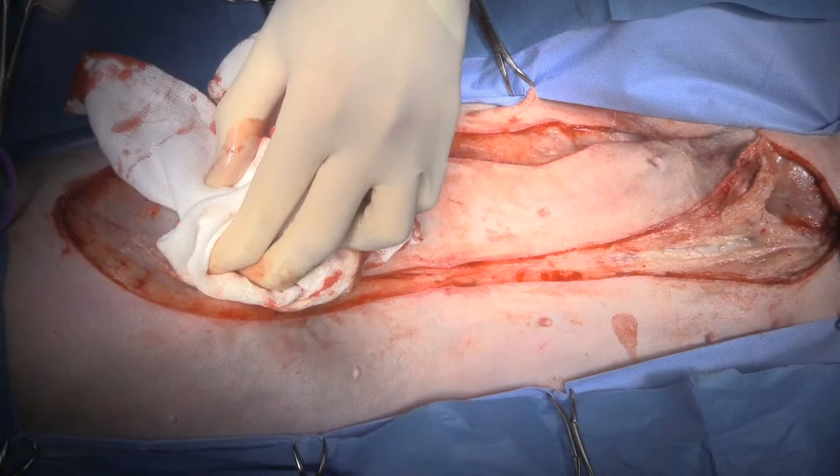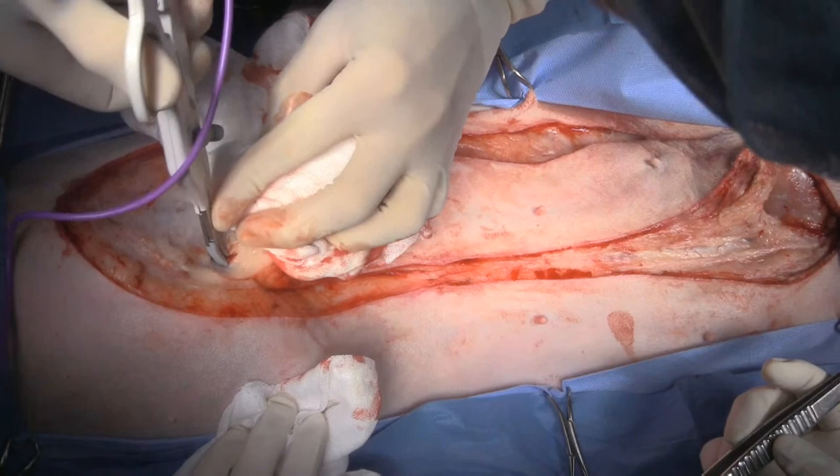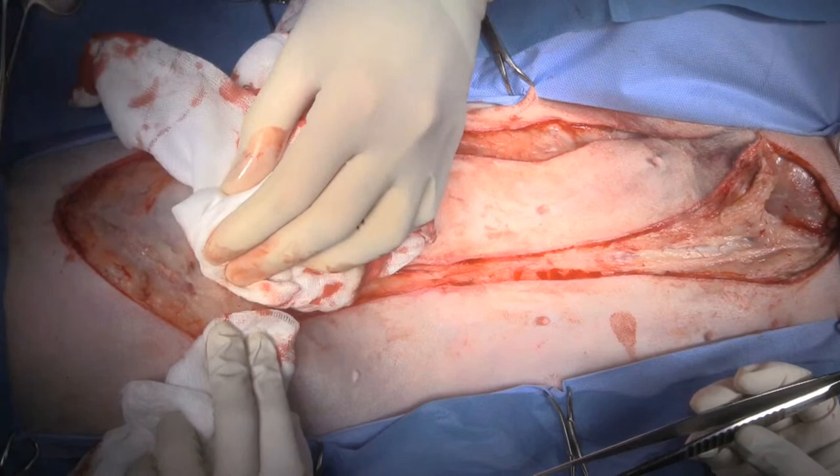And the dog is just getting the unilateral radical mastectomy, and so yes, we are taking out the whole mammary chain.